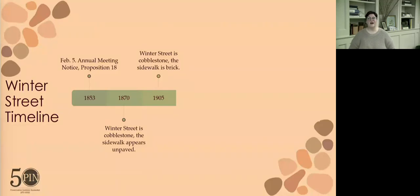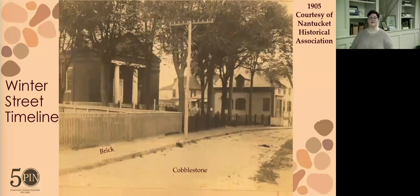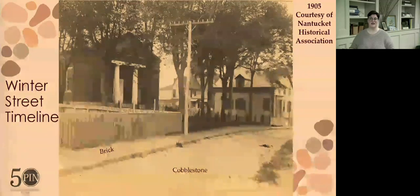By 1905, Winter Street is cobblestone and the sidewalks are brick. So they fix it pretty quickly. And there is a discernible difference between the street and what is sidewalk, but it also creates a nicer transition between public and private space. There's also, of course, a utility pole now outside of the Coffin School.